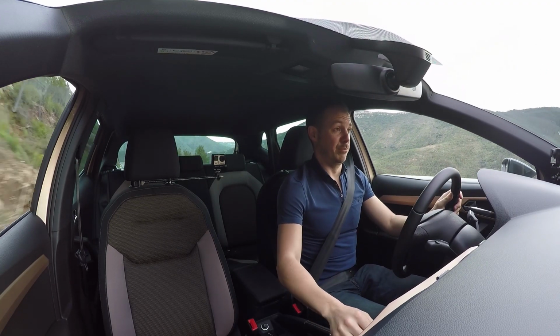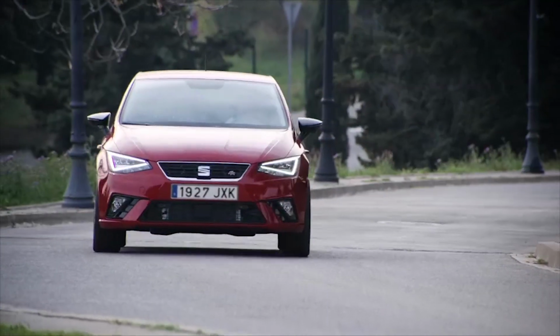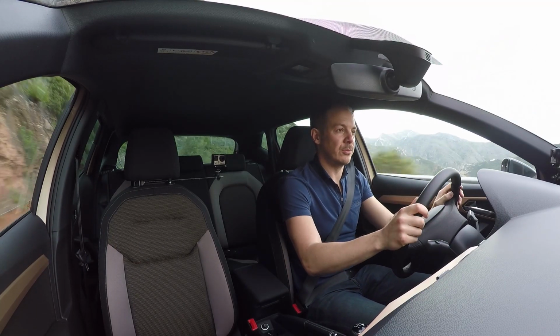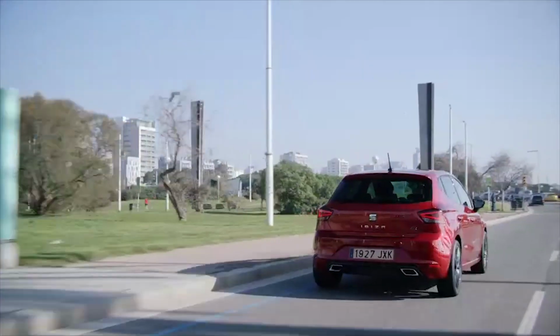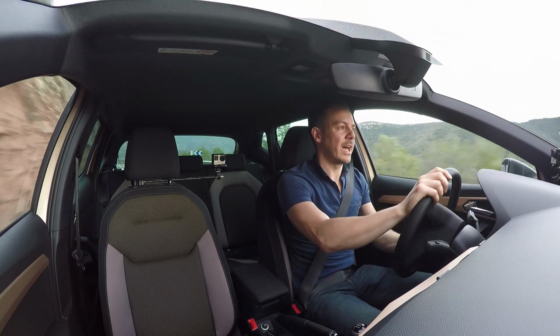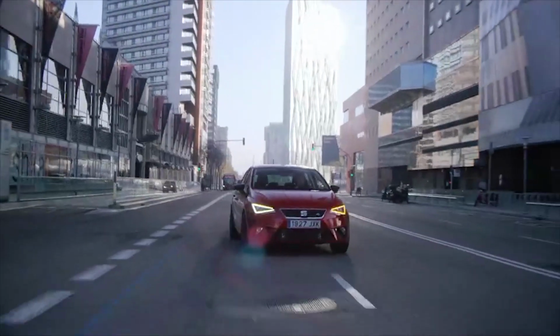Another really impressive thing about the new Ibiza is the 1 litre 3-cylinder petrol engine. Now, it's pretty much exactly the same as it was in the outgoing car, but here it's quieter, it's smoother. You don't feel very many vibrations through the soles of your feet when you're accelerating, for example, and it's pretty nippy as well. I mean, okay, there are more powerful engines to choose from. There's a 1.5 litre petrol if you need more hot hatch type performance, but to be honest, I'd stick with this. It's absolutely fine.